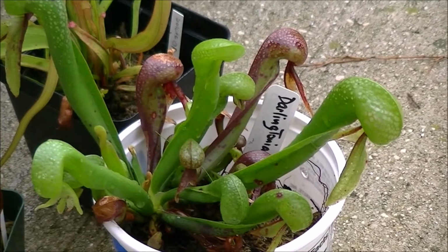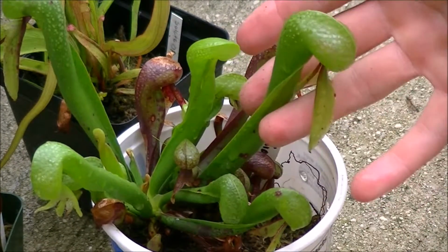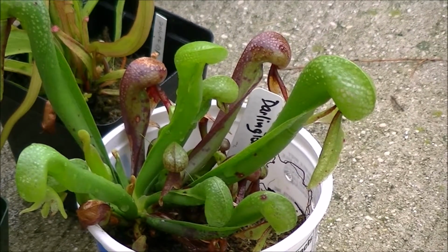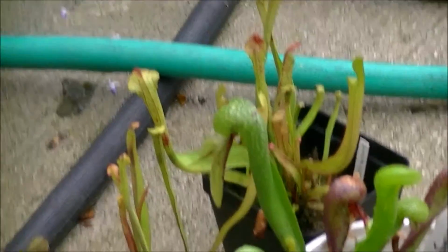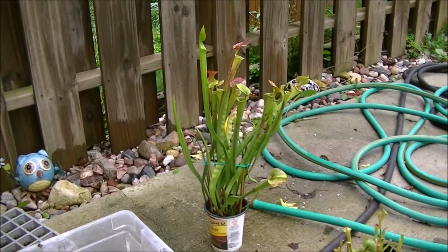Yeah, they're getting pretty big, that pitcher. I'll give you kind of a size comparison to my hand. And it looks like they've been catching a lot of food, because I dissected one of the older pitchers, being how small it was, kind of as small as that one there. But it caught a lot of food, so yeah. Yeah, baby plant, and then the large plant there. But yeah, that's pretty much it.